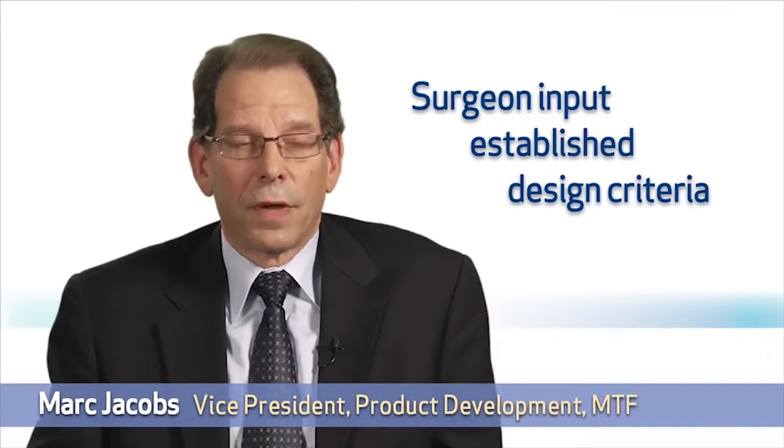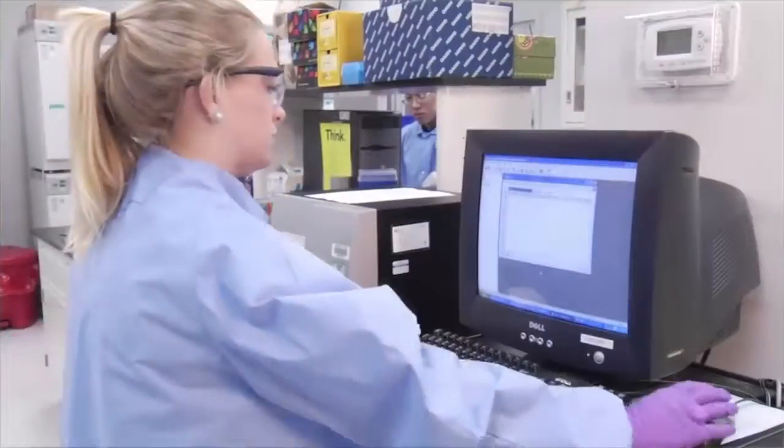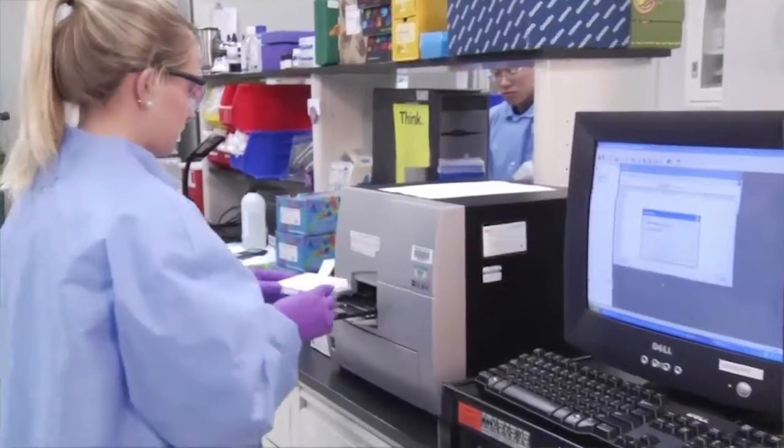The processing of Flex HD was designed to maintain the architecture of native skin and important attributes of collagen and elastin. From the start, we brought together advisory boards so we could solicit input from the surgeons to develop the design criterion. We determined that there were 5 key attributes that Flex HD had to provide.